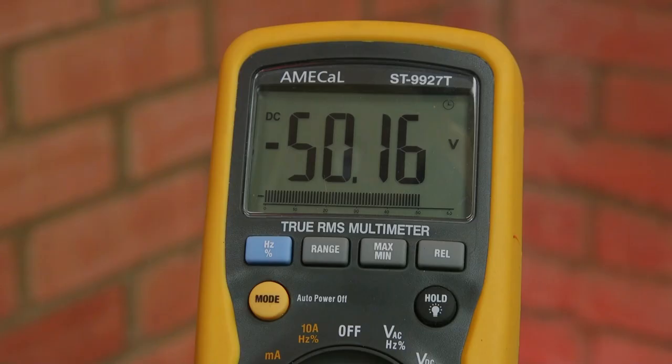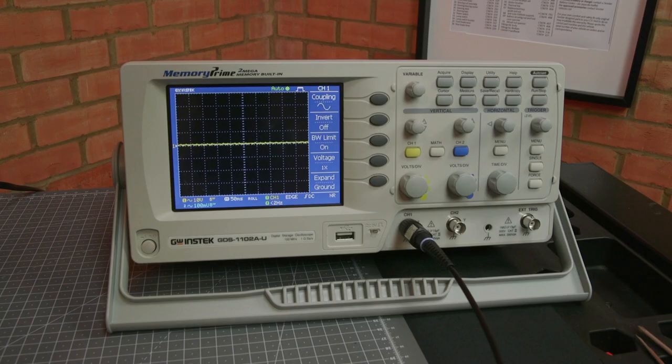The phone line has a DC voltage of minus 50 volts to power the phone. This voltage is not dangerous. When the telephone rings, there's an additional AC voltage of around 75 volts RMS. That's potentially hazardous, so care must be taken.